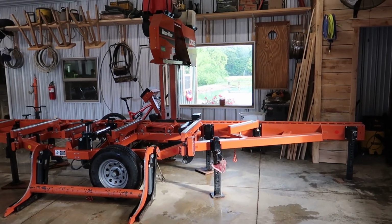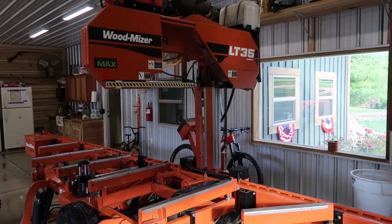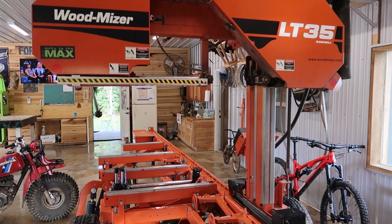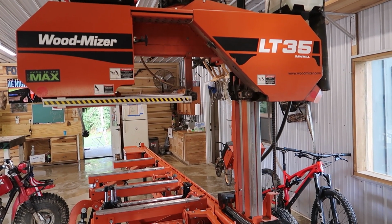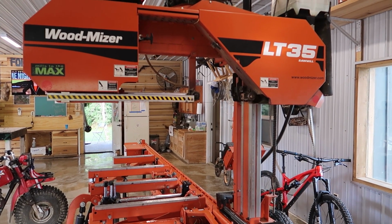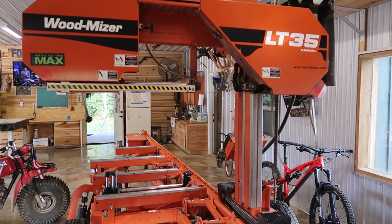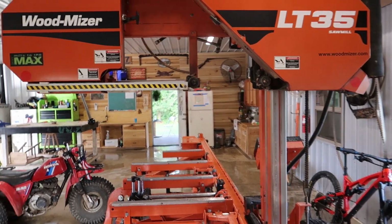The nucleus of our Karen Creek mill shop is this 2011 LT35. Bought it used. I wasn't sure. I actually sat and watched YouTube videos trying to figure out if I even wanted a sawmill. I thought maybe it'd be too much work. So glad I got it. Might upgrade to an LT40 soon, but for now, I'm so happy I got in the game when I did. If not, I wish I would have done it 10 years ago. I wish I would have gotten in the game a lot sooner.